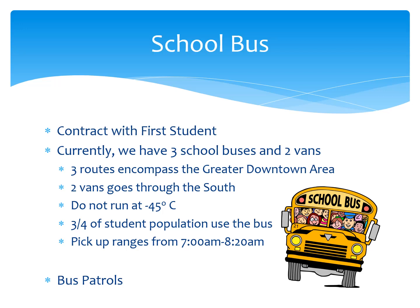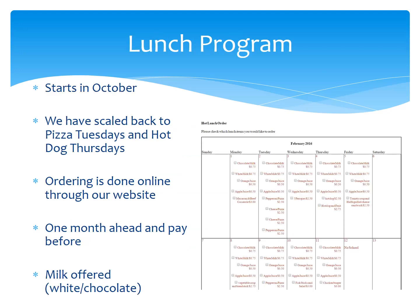They are grade 5 and 6 students who help students remember the 6 rules that we have on the bus. We do offer a lunch program that starts in October. So we have Pizza Tuesdays and Hot Dog Thursdays. Ordering is done online through our website, and it's always done 1 month ahead, and you pay 1 month ahead.